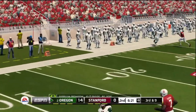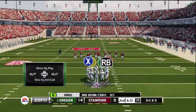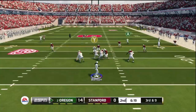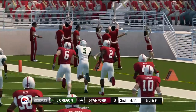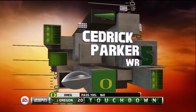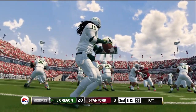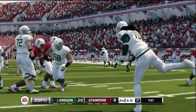Now he tries to buy some time, and he throws it away. It all, and he might get it. Throws complete. He's got room to work. To the 10. And a huge touchdown play. White out here truly knows what he has to do to contribute to make his team successful. Where was the coverage there? There wasn't anybody near him at all.